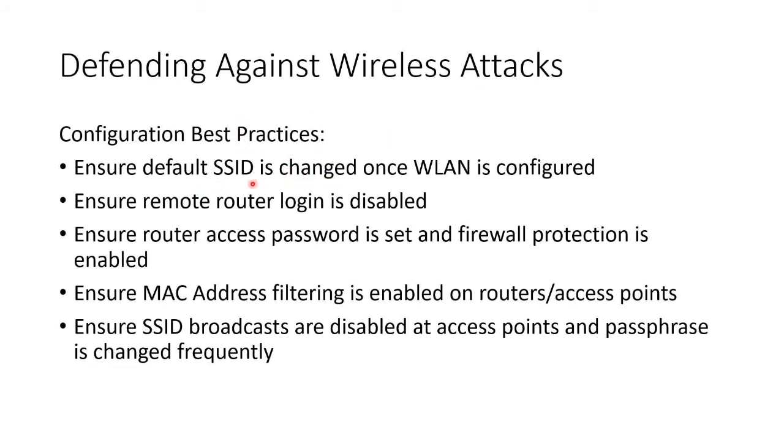Don't leave the default SSID. Don't leave it Linksys. Make sure nobody can make a remote admin connection, that's disabled. If you want to administer this router, you've got to actually plug into it physically. Make sure that the router access password is set and changed from the default, and that you have firewall protection enabled. Turn on MAC filtering on routers and access points.